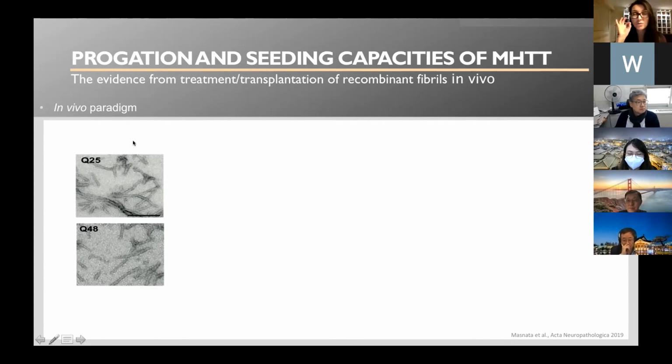So here I'm going to show just a tiny bit of data. I have a lot more, but I'm just going to show you the in vivo paradigm where we demonstrated the seeding capacity of MHTT. And what we did is that we had a collaborator in France, Ronald Melky, develop these recombinant synthetic human fibrils.